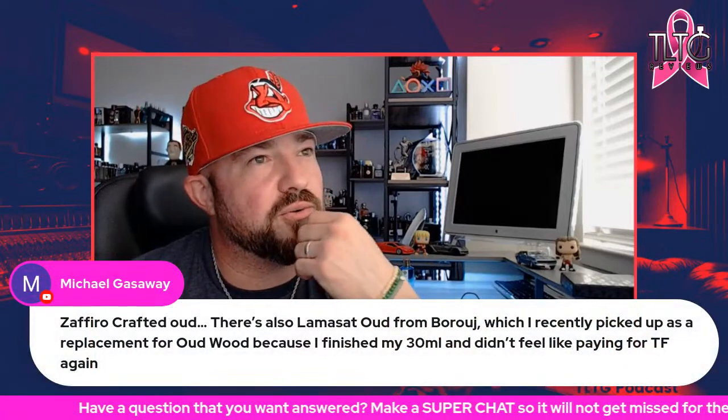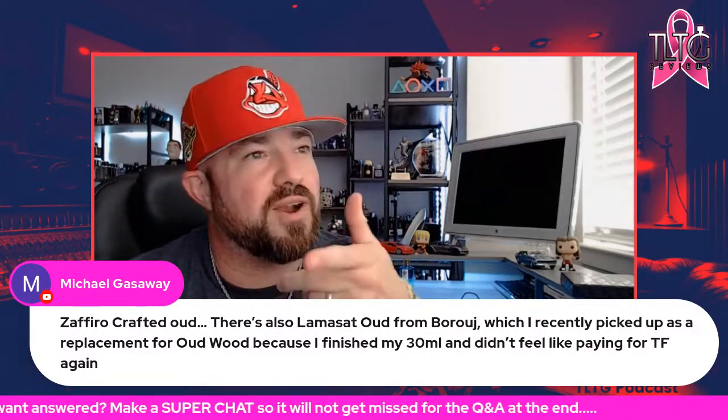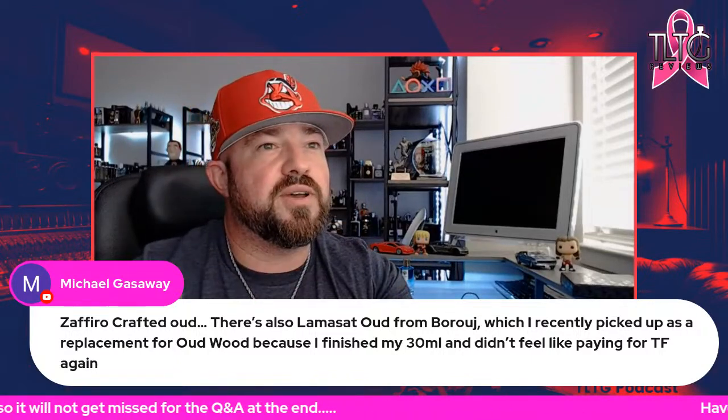Zaharoff Crafted Oud. That's what it is. I wasn't sure if it was Carved Oud or what. I know they twisted it a little bit, but Crafted Oud. Recently picked up a replacement for Oud Wood. Just finished my 30 ml. Didn't feel like paying Tom Ford prices again. Came across a loose bottle of Sergio's called The Essence. Delicious Creamsicle gourmand.